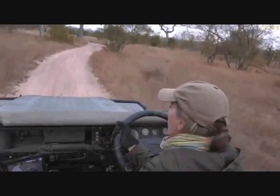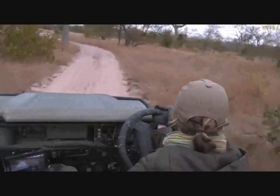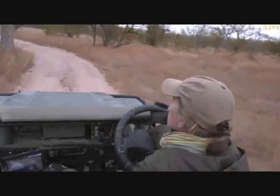So sometimes perhaps in areas where animals are not used to being found, not used to vehicles, not used to people, that's where the tricky part begins.